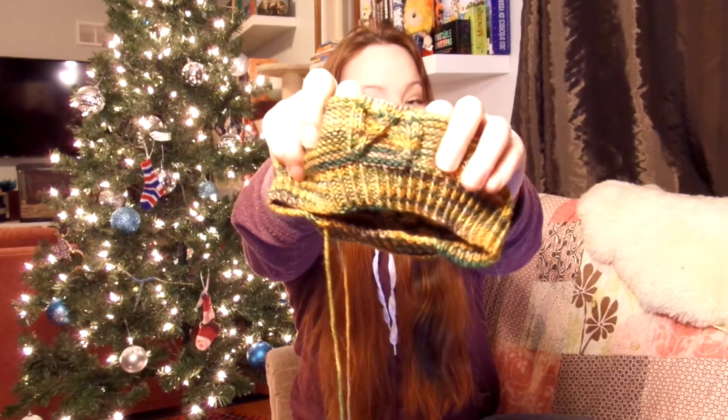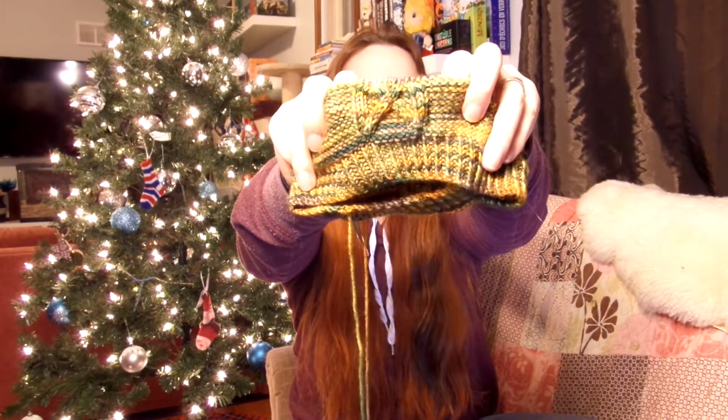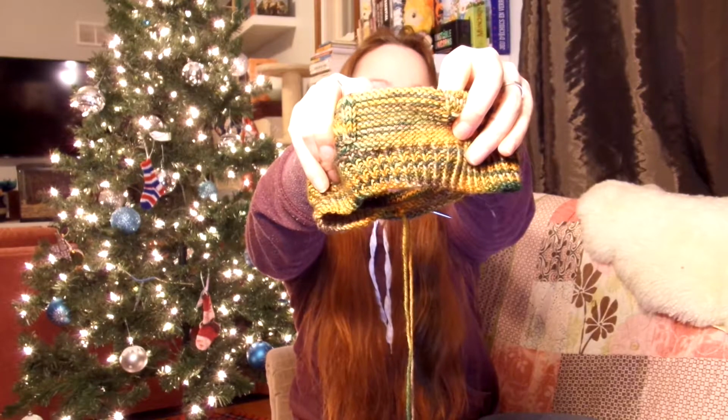I'm a little worried that the cables aren't going to stand out very well with so much variegation in the yarn, but I do really like the yarn colors as well. So I'm loving the light oranges, the yellows, the greens, and how well they all go together. Yeah, so that's going to be something I'm not working on until after Christmas knitting is done. Oh gosh, this is coming apart now. Okay. So I'm probably not going to be finishing this until the new year for sure.